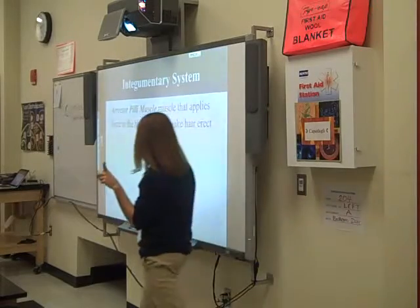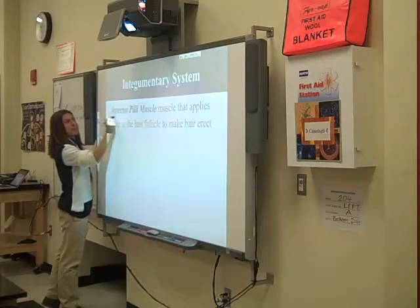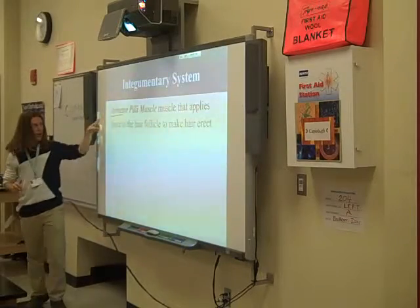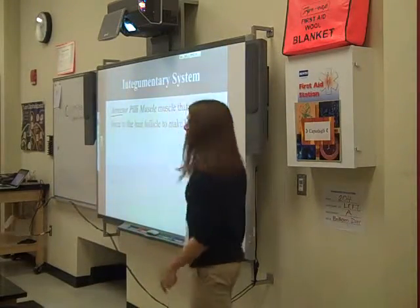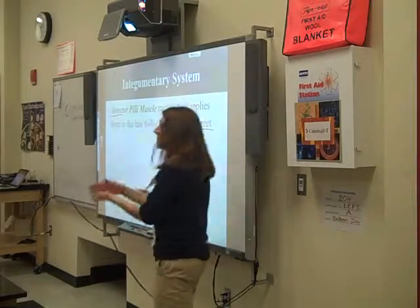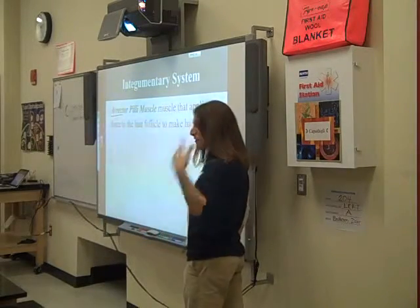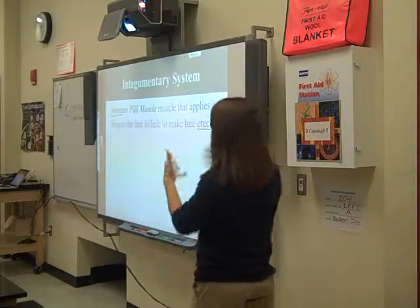Okay. So now let's make that same parallel with these words here. The erector pili muscle affects the hair follicle, right? Like affect, erect. And then the result, the effect, is that the hair becomes erect, right? Whenever something is erect, it's standing straight up. Does that make sense for the first time? So the effect here is when the hair becomes erect.